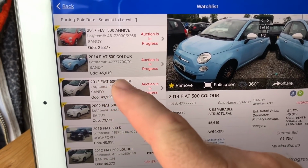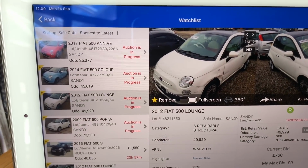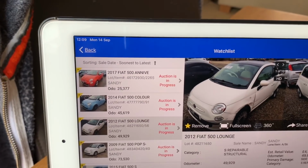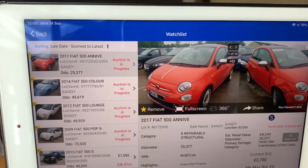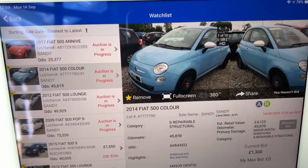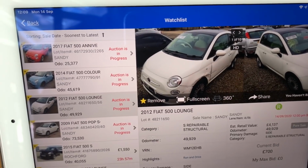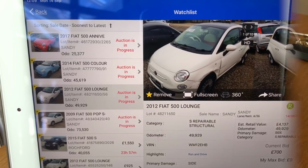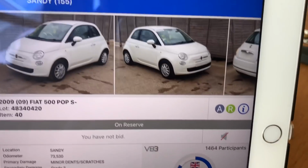So the first one coming up will be, as I say, this one, the 2012 one. That will be my favourite. That one or the blue one will both have to go to the body shop, whereas the anniversary one won't. But that's going to go for too much money, and it's on approval. Whereas I think that one's on minimum bid, so I probably won't get that one. But that one is pure sale. So with a bit of luck, we'll get this one, and we'll come back when this auction starts. On approval.